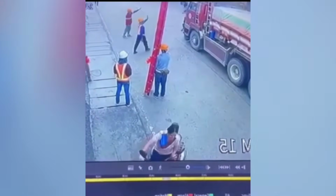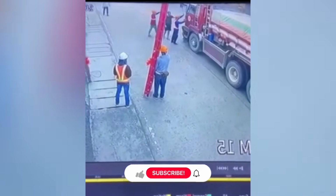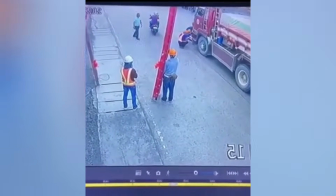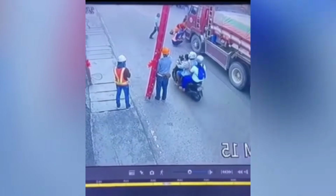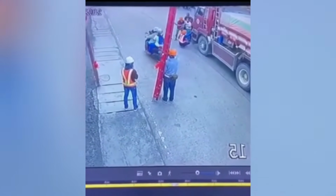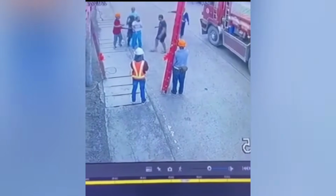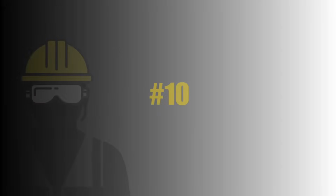This incident shows how crucial attention and sight control are when working near active traffic. Protective barriers, warning signs, and designated pedestrian paths should always be in place. Proper marking and awareness ensure the safety of both workers and pedestrians.